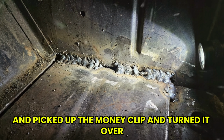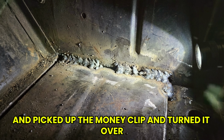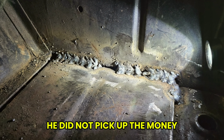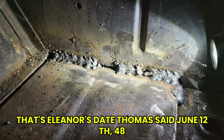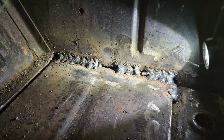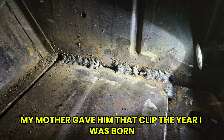He set it down and picked up the money clip and turned it over and read the engraving and set it back in the box carefully. He did not pick up the money. "That's Eleanor's date," Thomas said. "June 12th, 48. My parents' wedding anniversary. My mother gave him that clip the year I was born."